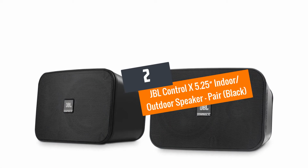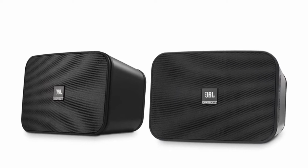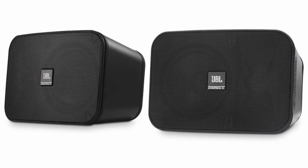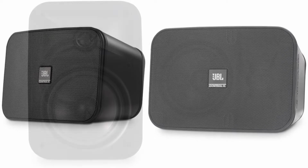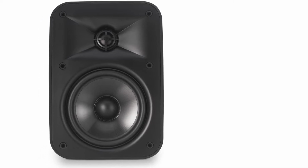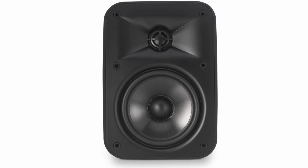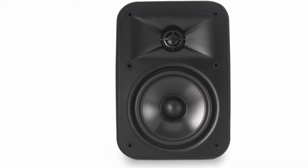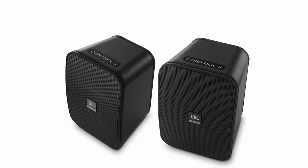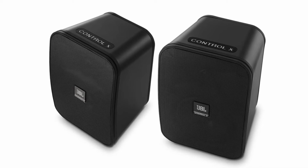At number 2. JBL Control 5.25, Indoor-Outdoor Speaker, Pair, Black. This pair of JBL black speakers is perfect for indoor and outdoor mounting. It is a powerful all-weather speaker for home and business use. It has a high-definition imaging waveguide, HDI, that provides outstanding imaging in natural balance and remarkable detail from any location. From its color, shape, dimension and weight, it will surely fit any part of your house or any place you want to bring it with.